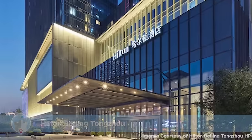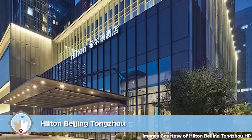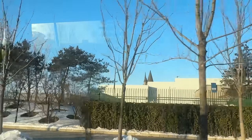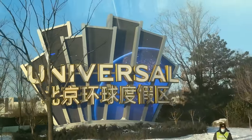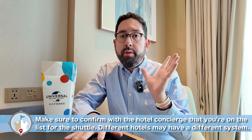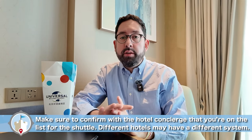First up, hotel. As I mentioned at the top of the video, we are staying at the Hilton, which is about 6.5 kilometers away from Universal Studios Beijing. The hotel has a shuttle that goes to the park twice a day. It leaves at 8 a.m. to go to the park and then comes back at around 8:25, 8:30. You just have to ask the concierge to make sure you're on the list because they check to make sure everyone is on the bus.